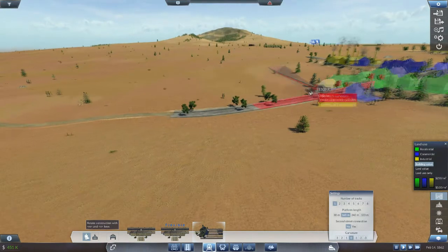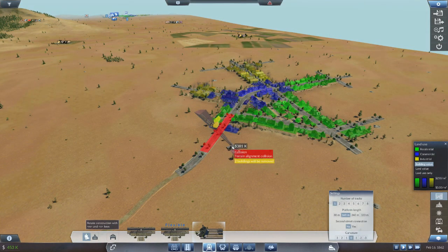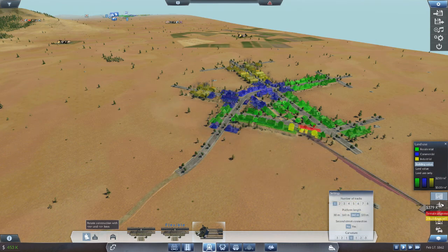Oh dear. Okay. I did like this side of town until I saw that god-awful monstrosity. Look at it! Look at it! It's awful! It's just ugly.